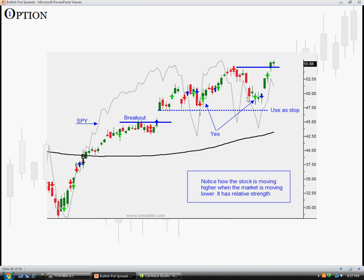Now we get another market sell-off. Well, huge market sell-off, and the stock still holds its own, and it's still holding the support level, and we get a buy signal right here. Okay, we can come back in and lean on that one more time. And then the market recovers, and there goes the stock.